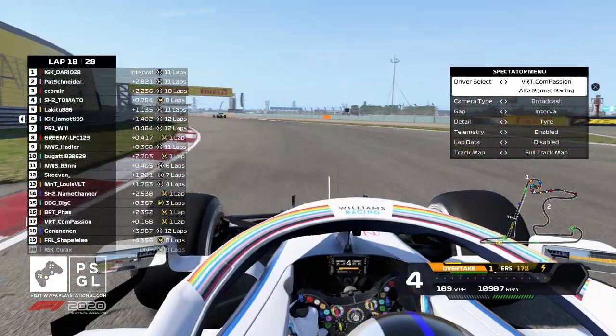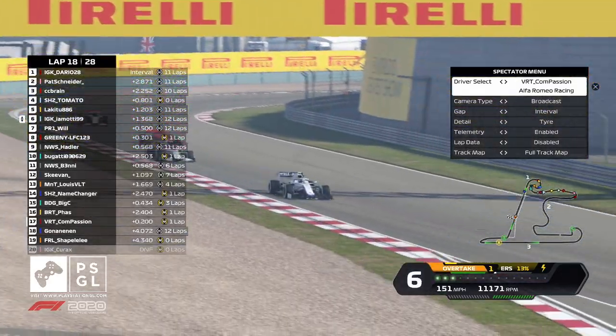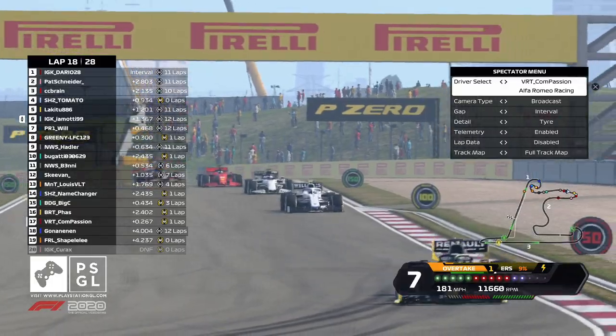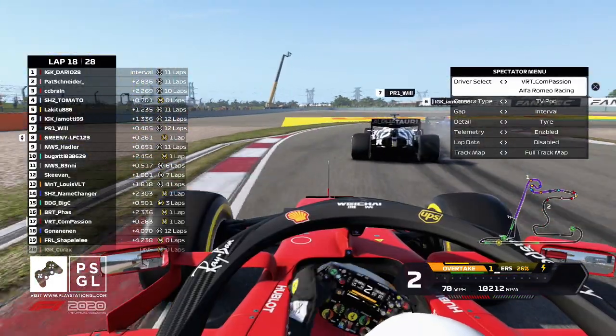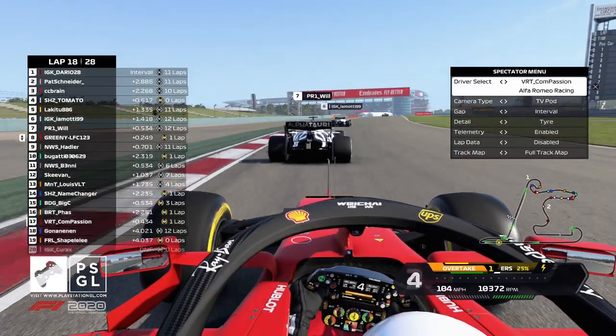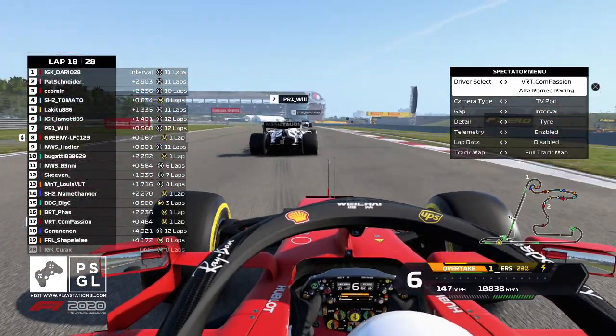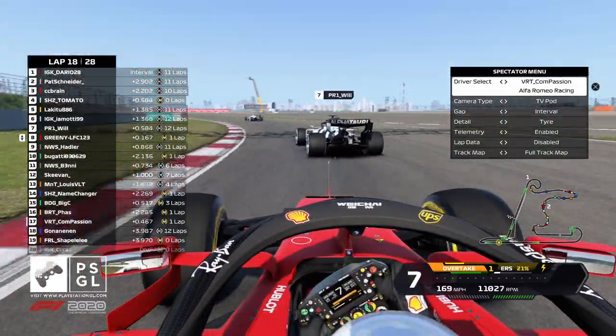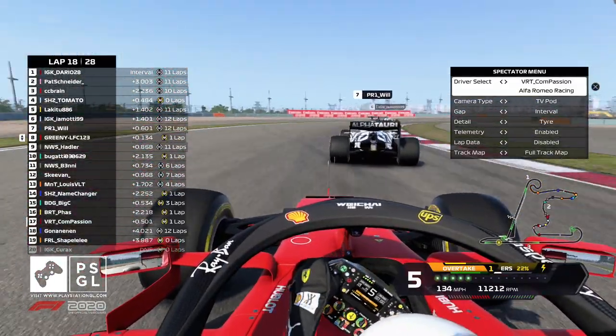We did see, I think, Imossi trying to go for moves as well past Will. So Imossi is up into 6, Will down in 7. We've got another person on the alternate strategy as well, Greedy, trying to make some more positions past his rivals. We've got Will and Imossi there. Hadler in a sandwich with Bugatti as well. Name changer has got a lot of work to do. Big C has just pitted a few laps ago.